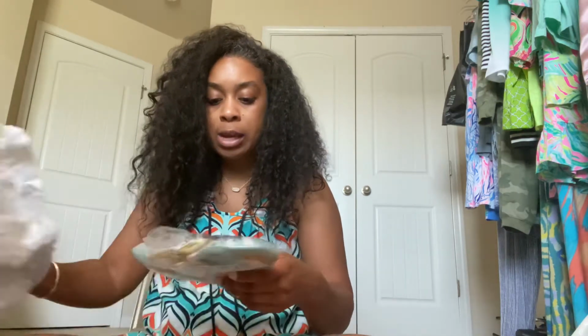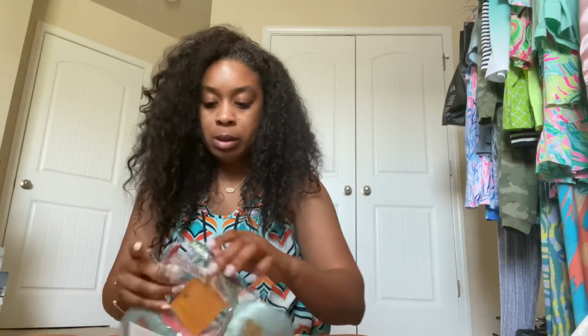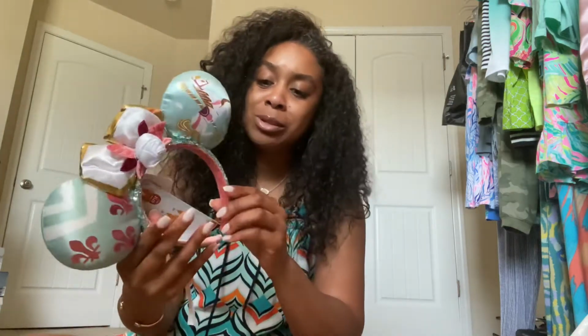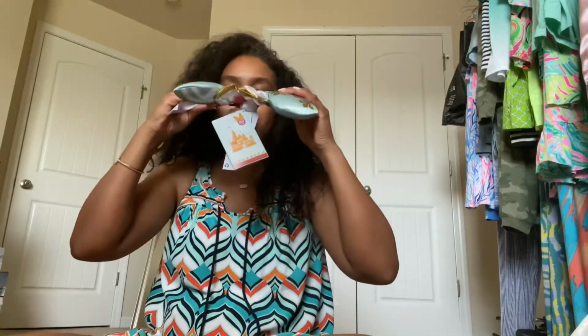So now I'm opening King Arthur's ears from the Minnie Mouse main attraction, King Arthur's Carousel. And I'm so excited about these. They are beautiful. Like, oh my God. Now I want the bag even more. Like, oh my God. And the bag's on eBay for like 400 bucks. But it's absolutely gorgeous. Oh my gosh. Oh, how cute. Oh my gosh.